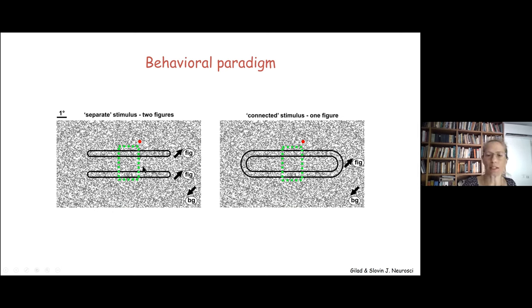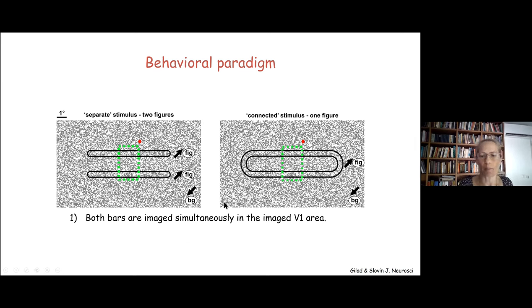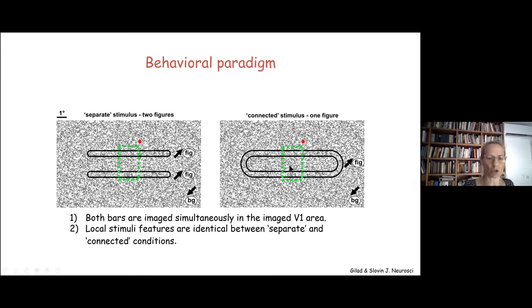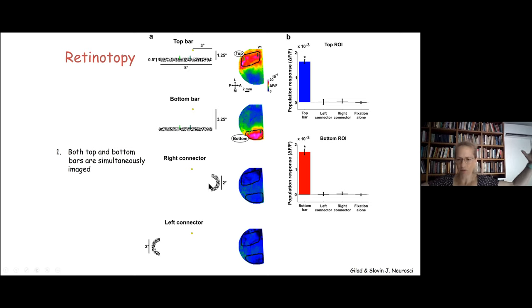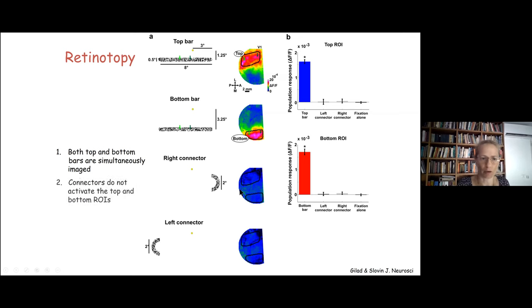And locally, you can see that in both cases, both bars appear simultaneously in our V1 imaged area, and the local features of these bars are identical for the separate stimulus and for the connected stimulus. And this is important because what I will show you now is that the connectors, which are located very remote from the location where we actually image, don't affect. So essentially what we image in V1 are two bars that either belong to one figure or to two different figures. So over here, what you can see is just a retinotopic mapping of the top bar, the bottom bar, and that their connectors did not have any effects over here.